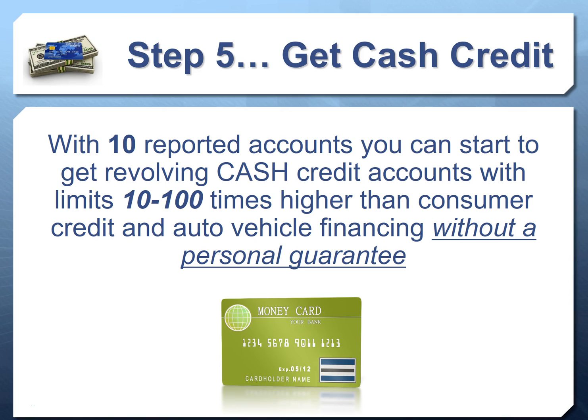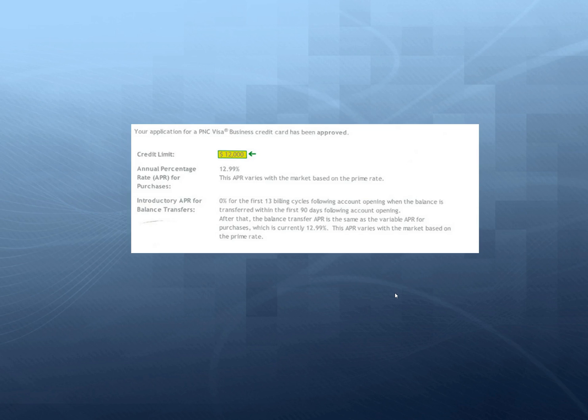And all of this credit can be obtained without the personal guarantee, without the personal credit check. So it's a matter of coming in and setting up that business credibly and getting set up with the reporting agencies, getting those 5 accounts, and then as you get 10 accounts, most types of business credit become available for you. And you can start to see here real approvals that are business credit approvals that are some of the ones that we've just been talking about.